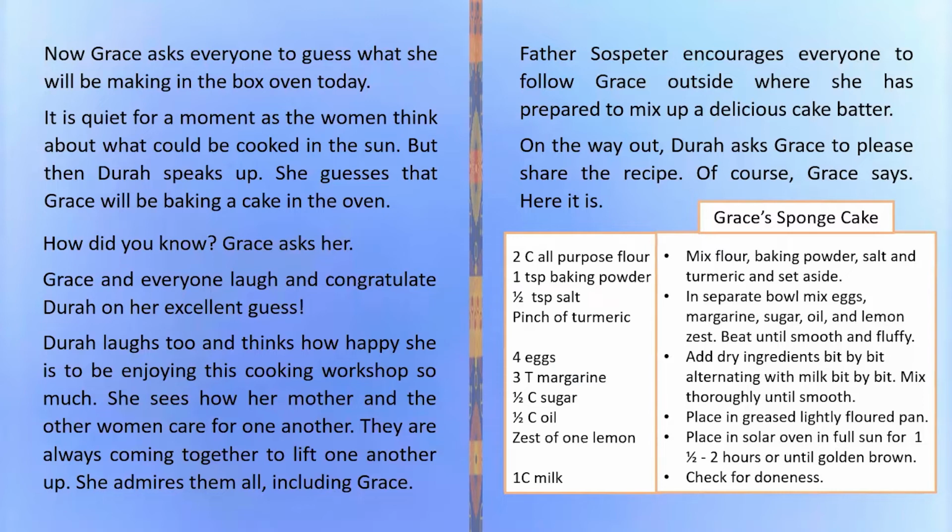She sees how her mother and the other women care for one another. They are always coming together to lift one another up. She admires them all, including Grace. Father Sospeter encourages everyone to follow Grace outside, where she has prepared to mix up a delicious cake batter. On the way out, Dura asks Grace to please share the recipe. "Of course," Grace says. "Here it is."